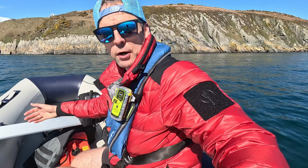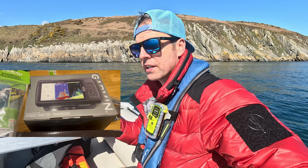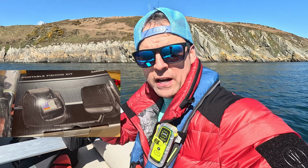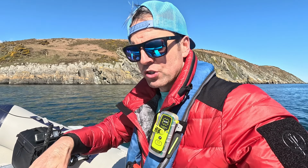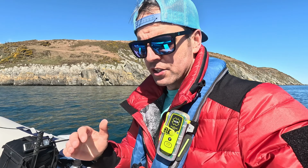I've got some mega upgrades coming for this boat actually. I've got a portable fish finder, a Garmin Striker, a sort of 7-inch device, and I'll be using a Railblaza style mount for the transducer off the side. If any of you have got experience of that, give me a shout. But I do want to see obviously what's down. It's got side scan and down scan, so just like my main boat, I like to know what's underneath.